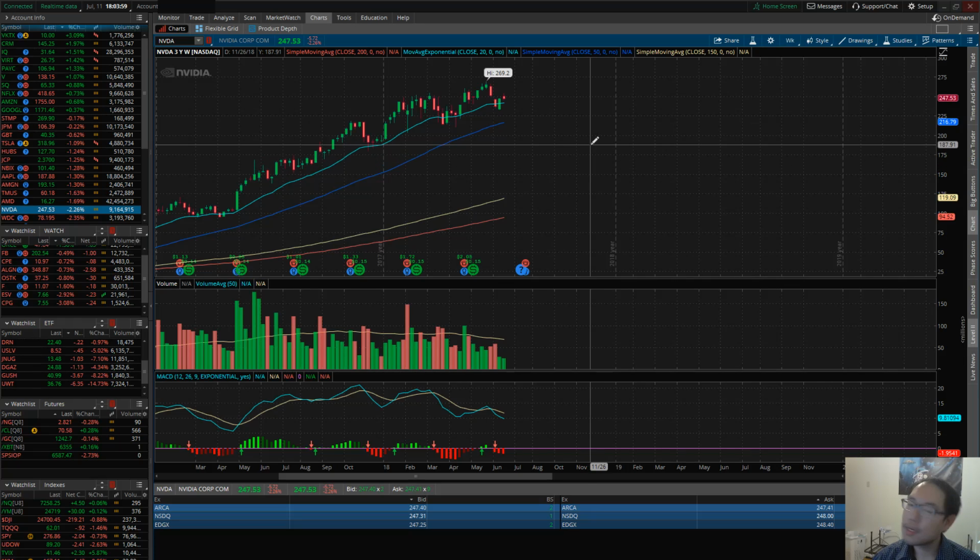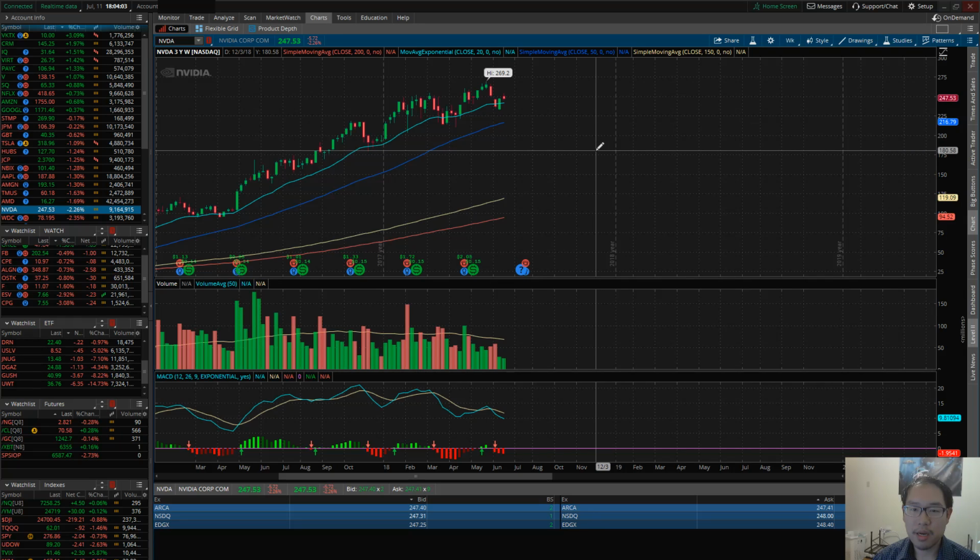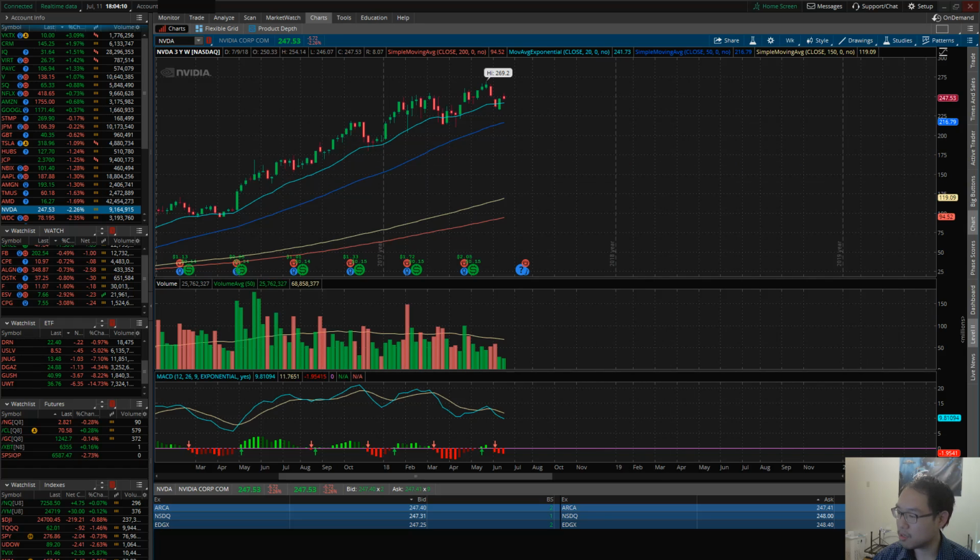This one, I like the trend. It's just at this position right now. It might not be the most comfortable position if you got in, unless you're holding long term.